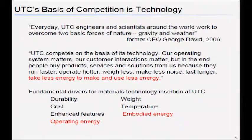This is one I use a lot of times when I give talks. Basically, to help people understand, we tend not to outcompete people because we market better or because we price better. We have to be price competitive and we have to be operationally competitive. But at the end of the day, people buy stuff from us because it technically outperforms the other options that they have. And more, that means how does it perform in its energy usage or in reducing the energy consumption of the customers that we serve.